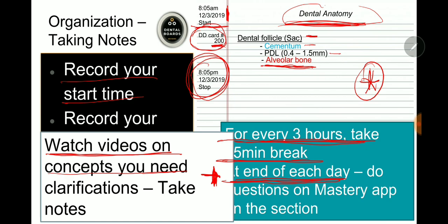Don't only watch videos while you're studying. Study, and for the things that you need clarification on, take notes and mark them. And then at the end of the day, after the Mastery app, you can watch the videos for clarification. All right.